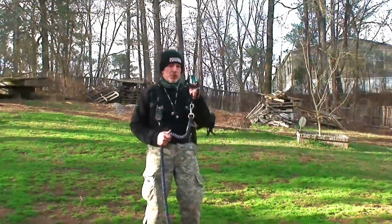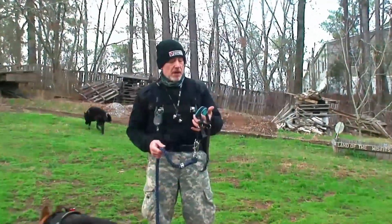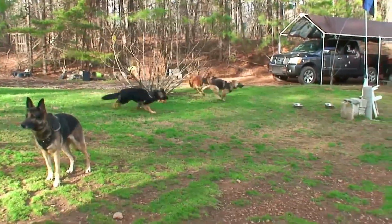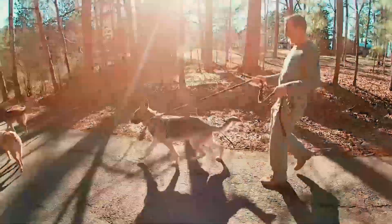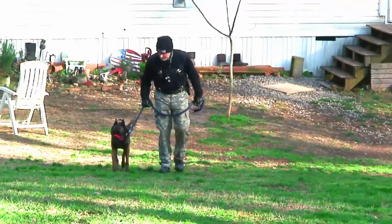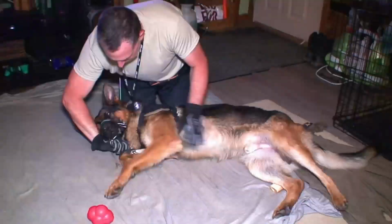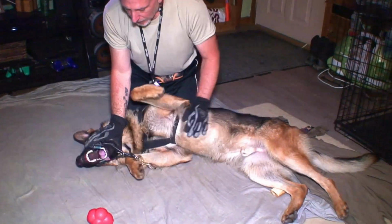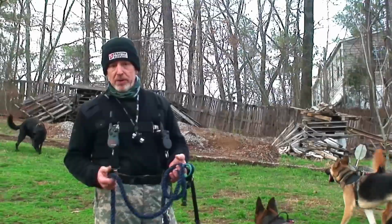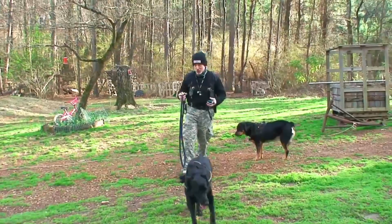The many, many uses of this $17 snout harness. Whether you're taming a crazy dog for the day, you're going for a walk, you don't like them pulling on you, or if you have a heartworm dog that you have to control all the time, it's an awesome use for that. We also use these inside the house when we need to control that uncontrollable dog. So again, we're working on the uncontrollable dog.